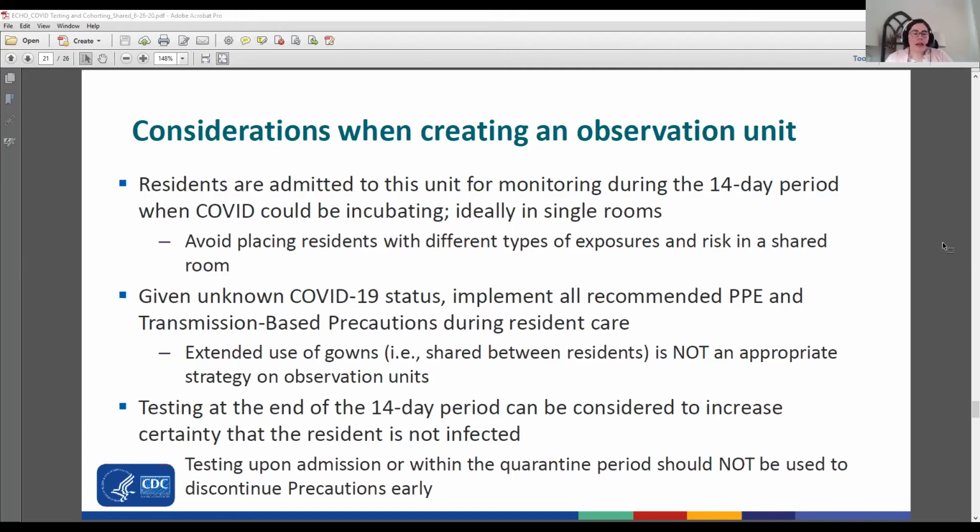So not every facility will have the ability to create an observation unit for monitoring residents. What CDC has recommended is that depending on the prevalence of COVID-19 in the community, you place newly admitted or readmitted residents in single-person rooms or an observation unit for 14 days after their admission to monitor them for signs and symptoms of COVID-19. And as I described earlier, you want to avoid placing residents with different types of exposures and risks into shared rooms.